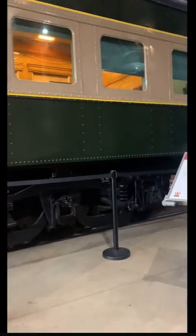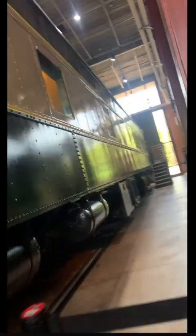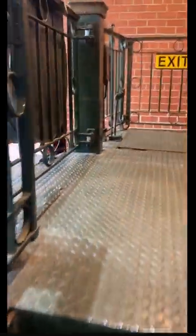I guess there's this combine coach here. And there's a Southern coach. Let's see what this one is. That's Erie, and this one's probably Baltimore and Ohio. Go inside of the Erie car. It says, pretty nice.